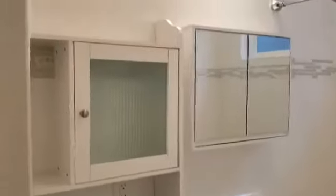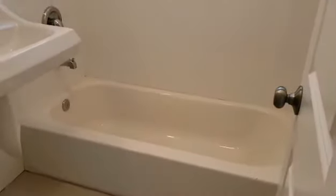Beautiful tile, some built-in cabinetry. You can see the tile goes into the bath as well. Very crisp and clean.